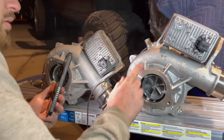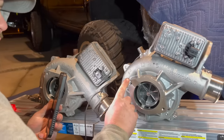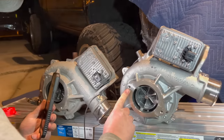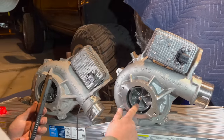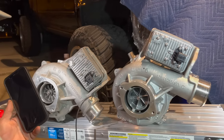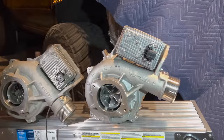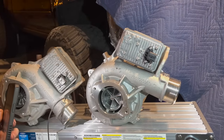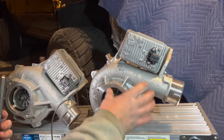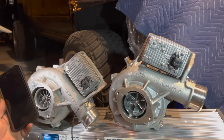That is a factory BorgWarner charger that he gets and modifies. So they open them and change the internals? He changes all the internals, all the bearings and everything. So you can't do it to this one? He can. He just would rather buy a brand new unit and then replace all the internals. I just wonder what 5-1 versus 3-1 is.